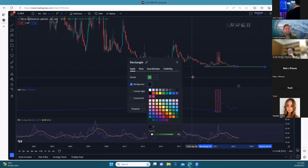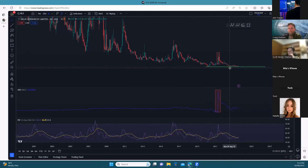Yeah. Okay. So I put that green box there because it's just a visual representation to show green for buyers stepping in. Red I do for sellers stepping in. But yeah, for whatever reason, a lot of buying pressure came in there, but then it's retraced the whole move. But the good thing I can see is that it has come down on lowish volume, and now it's printing bullish divergence. Okay. Because you've got an equal low in price, but a higher low in OBV. On top of that, you've also got bullish divergence on your RSI.